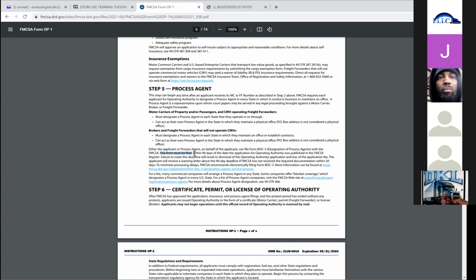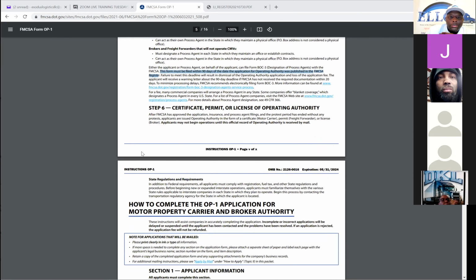And again, this form also must be filed within 90 days of the date the application for the authority was published in the FMCSA register. So once the FMCSA gets the submitted OP1 form in the beginning, like we did, they put a journal entry in the registry. From that file date, the 90-day grace period starts for the insurance, for the BOC-3. Okay. Any questions there for the process agent?